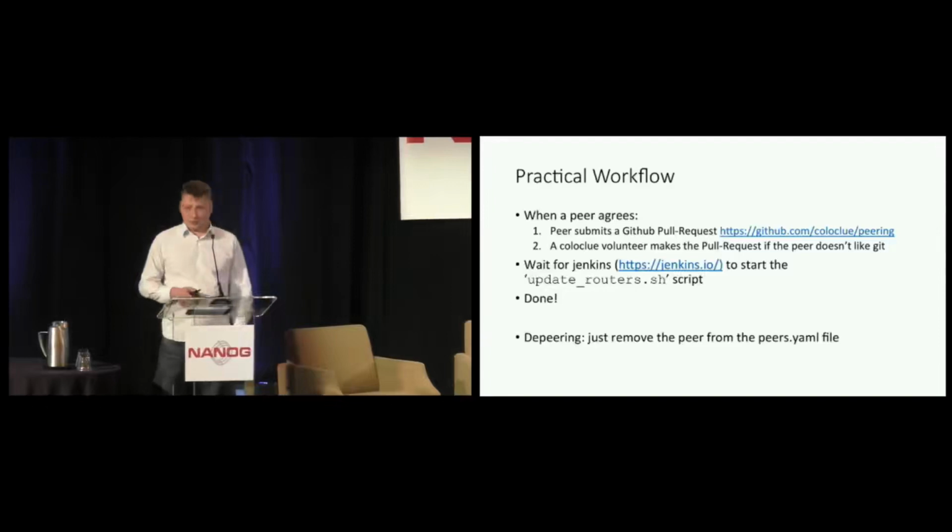So what does the practical workflow look like in the case of ColoClue? When two networks love each other, one of them can submit a GitHub pull request to update a particular text file that represents our database. We purposefully used a text file to make it easier for people to understand what is going on and to ensure that all the data that is used in the entire process is actually available for people to inspect. Because if you look at source code and there somehow is a magic query to a database, but you don't have access to that database, then it is less educating compared to having absolutely everything on GitHub.